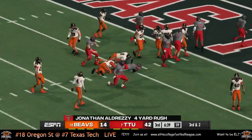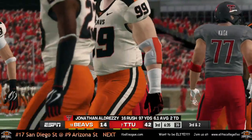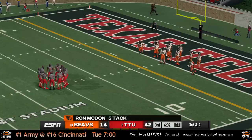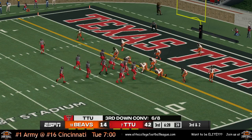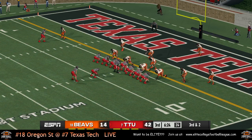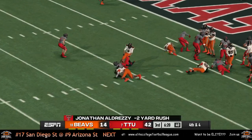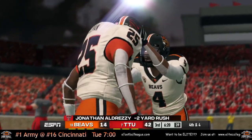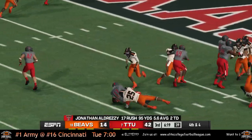That's a great tackle at the 6-yard line. That's a gain of 3 on the play. Here's play number 10 on the drive. Play was over before it got started. That was just a case of the offensive line getting beat at the snap of the ball.